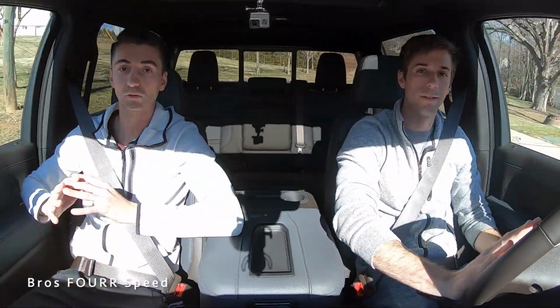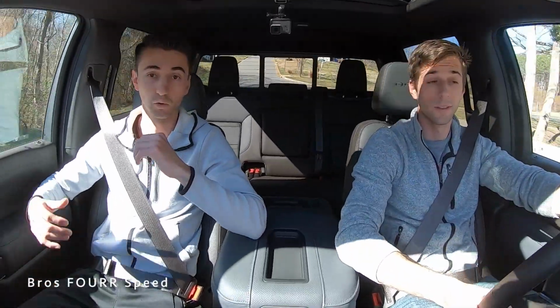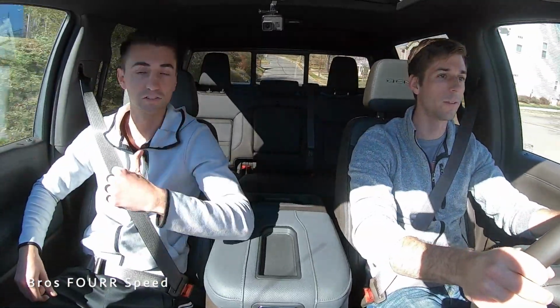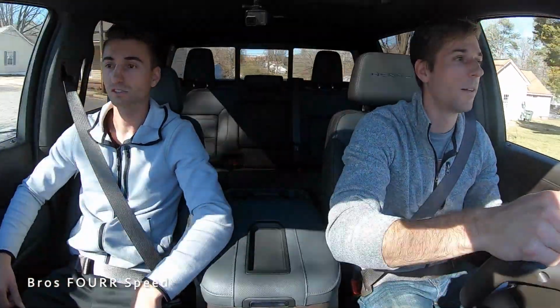I think GMC really thought about the consumer and thought about people who are going to use this as a work truck and using it just to do stuff. Not necessarily buying this one for going on a job site like at a construction site, but even just moving furniture, pretty much anything that you need. It's so easy to work with.